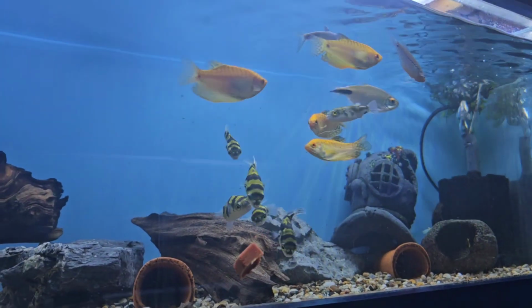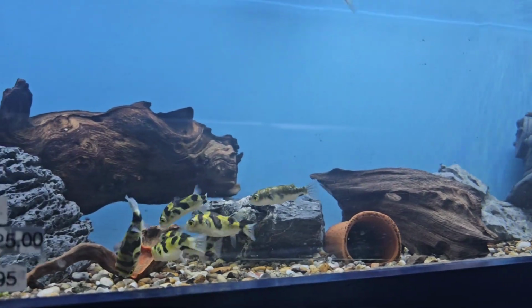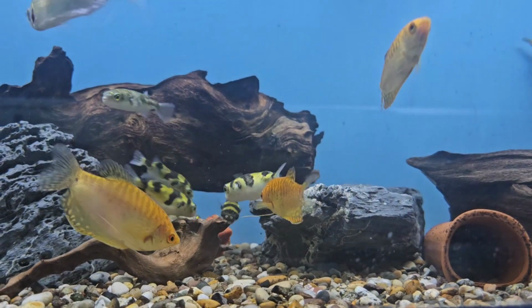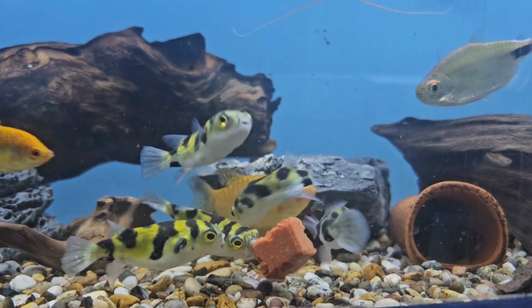And then they fed some beef heart to these puffer fish, which was good fun, basically. I really enjoyed that. And didn't they just go at it? They didn't leave it until it was gone. They absolutely hammered it. What are your thoughts on beef heart, guys?